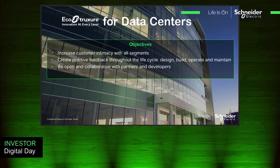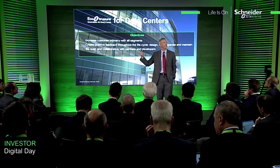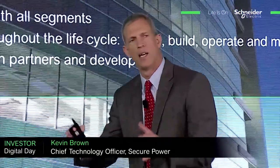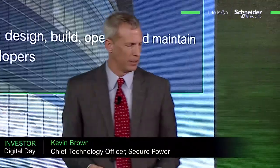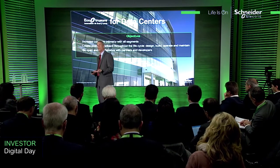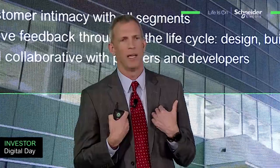And having feedback cycles, a feedback loop through the design, build, and the operation of these data centers is critical, because what I learned by helping someone design plays through in helping them operate. And when I'm helping them operate a data center, I can help them understand how to improve their design. And this is going to be a continuous improvement process that the entire industry has to deal with. And the only way we can do that is by being more open and more collaborative than we have before. And this is not just Schneider, we recognize that, but the entire industry is now also talking in these terms.